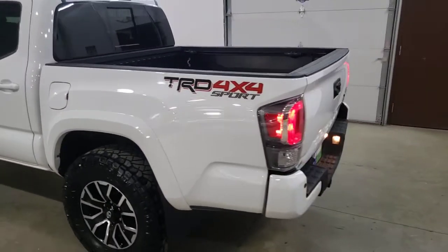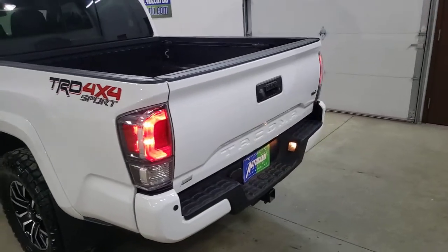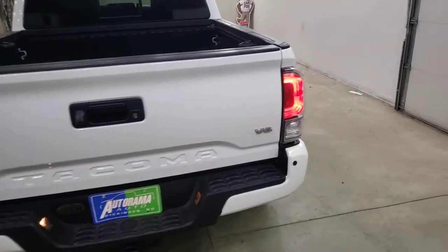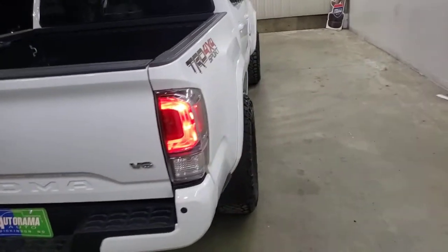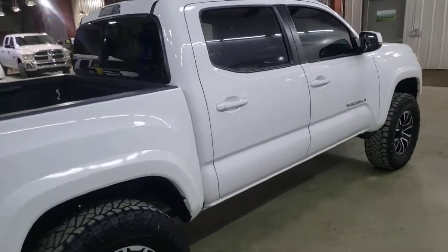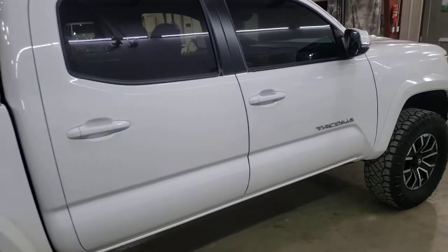Remember, we're the dealership without the outrageous hidden fees. It's passed the 100-point inspection with flying colors. Yeah, it's just a really nice, super clean Toyota. They are legendary for their capabilities and how long they last and how great the resale is.